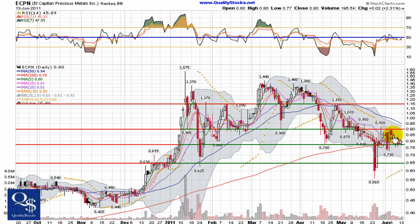So those are some key areas I'd really have my eyes on right now, and for me, it all starts with holding this 200-day. See volume, 195,000 shares traded. That might be just slightly below average. If it's going to go up here and make a push and challenge this 50-day, of course I'm going to want to see these volume bars increase.